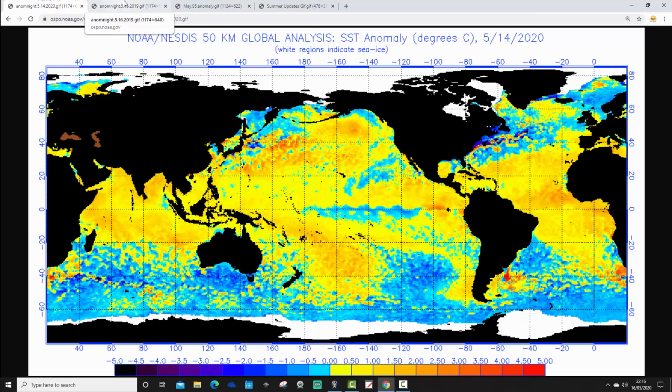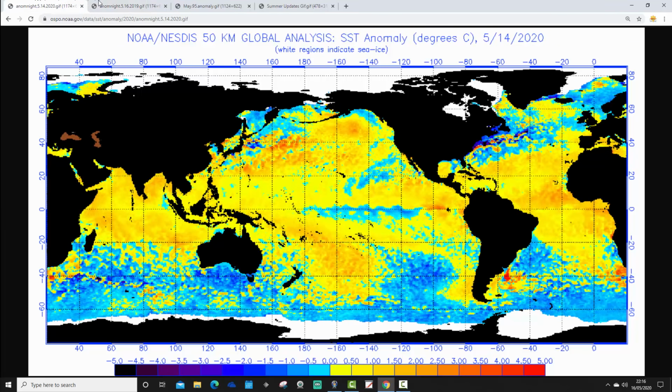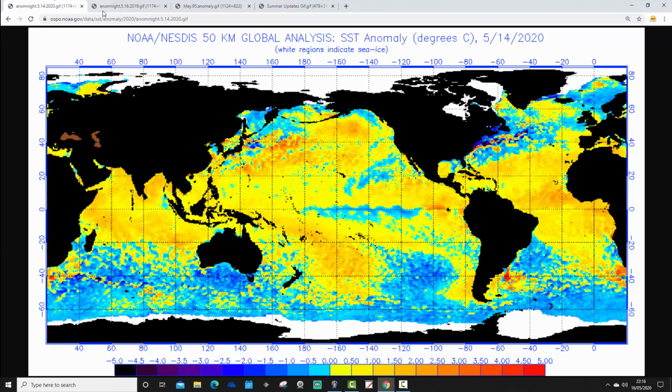and anomaly maps. Now, let's compare that. So this is 2019, the 16th of May 2019. So what do we think in comparison this year to last year? I don't think there's all that much comparison, because I think this year the tropical Atlantic is warmer. It's warmer down here. And going further northwards, it's not as cold either. So again, that's last year, I should say. And you can see it's quite a lot colder through this area just here.